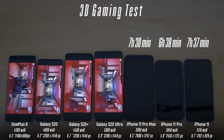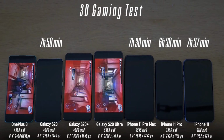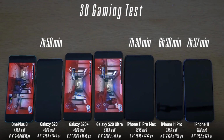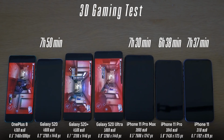So just a few minutes after the iPhone 11, the Galaxy S20 bites the dust. It scores 7 hours and 50 minutes for 3D gaming, again quite good for a compact phone. Compare this to the iPhone 11 Pro and you'll see that the Galaxy is definitely the longer lasting phone, something to keep in mind for the gamers out there.